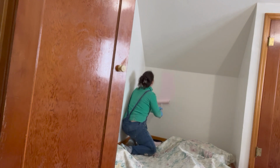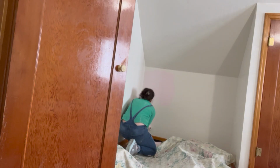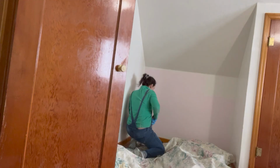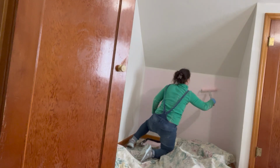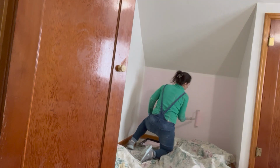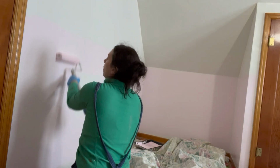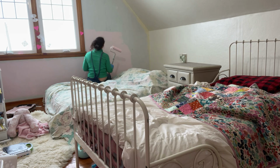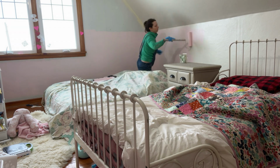Overall, this project ended up taking about 8 weeks or so, working on it in stages and bits and pieces. And then at the end, we got to do the fun things like change out the doorknobs. Shout out to my dad for doing that because we had to take the doors off the hinges and drill new large holes, but they turned out beautiful. And we got to do a fun decorating as well. So stay tuned to the end of the video for the full reveal of the bedroom.